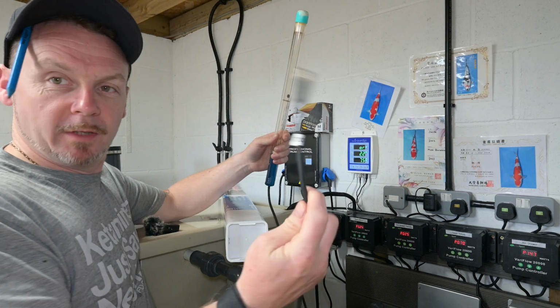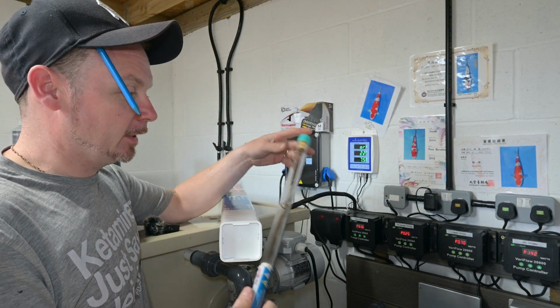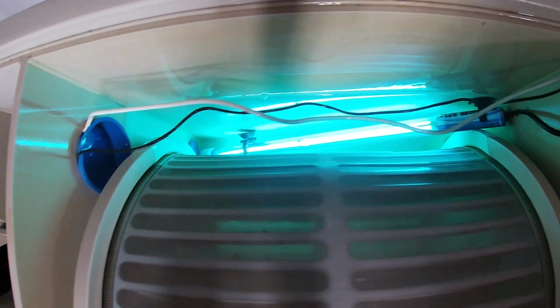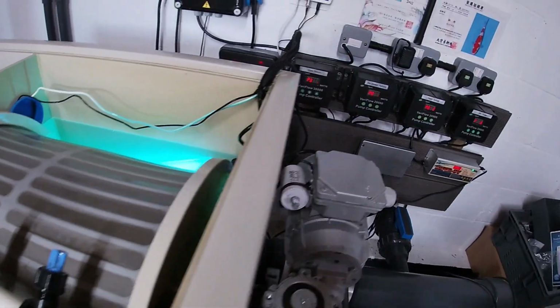Pretty simple these anyway, you just plug the cable in so you can't go wrong. There's nothing really to show you there, just plugs into the ballast that I have over here on the wall. I know, it's like Flight of the Navigator in there, the amount of dials and everything else. Yeah, so like I was saying, I had a 40 watt on there originally.